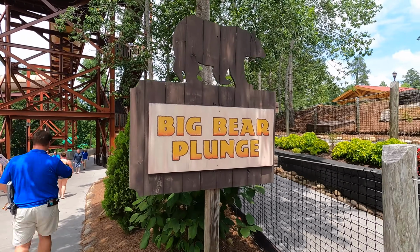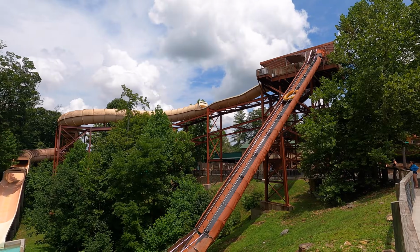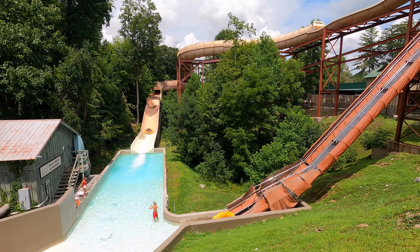All right, continuing on, we're gonna look at the Big Bear Plunge. This is another family ride. You head up the tower there, and you'll have a raft waiting for you. You can hop on with your party.